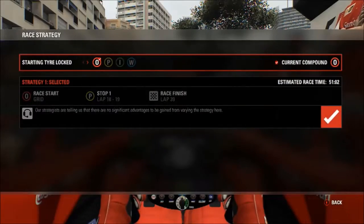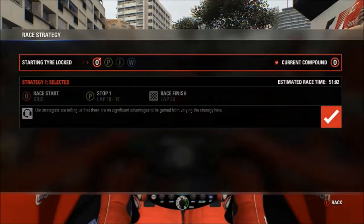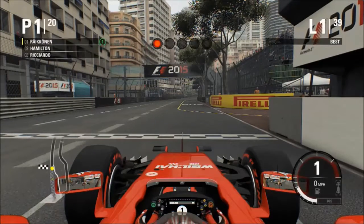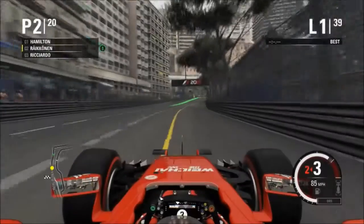Fernando. So here we are on the grid. The Monaco Grand Prix. Starting from pole, we know track positioning is everything, so we're going to need a good start. We're going to need to maintain this lead. The Monaco Grand Prix, the most special race on the calendar. 5 lights are out. Away we go.